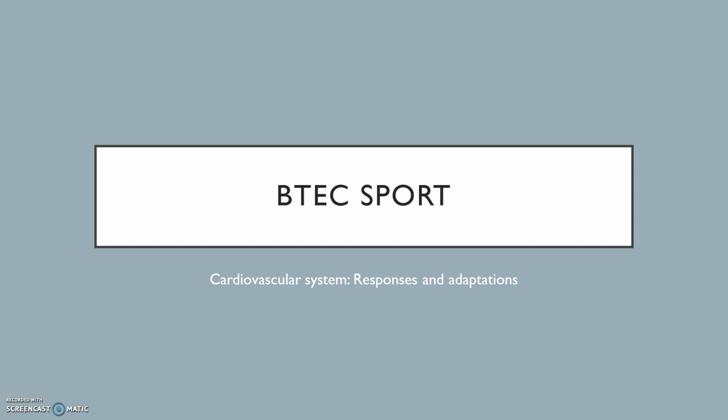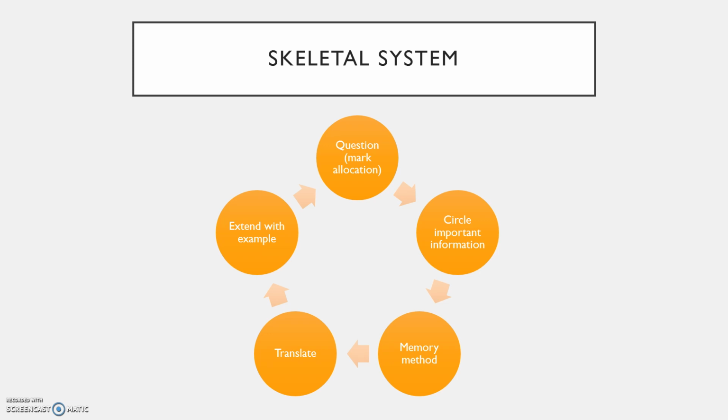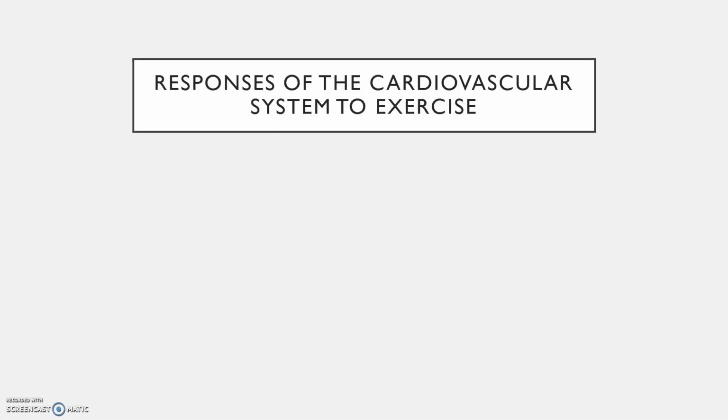As soon as we start to exercise, what happens to our cardiovascular system? Okay, we're following the same protocol: you're looking at the question, looking at how many marks it's worth, circling important information, using your memory method, translating it and extending with an example. So, responses of the cardiovascular system to exercise.